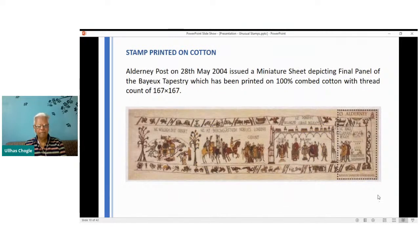This is a stamp printed on cotton. Ulhas Post in 2004 issued a miniature sheet depicting the final panel of the Bayeux tapestry, which has been printed on 100% combed cotton with a thread count of 167 by 167. This was an innovative way of printing a stamp.